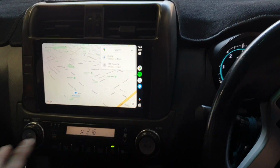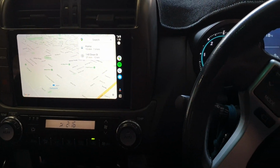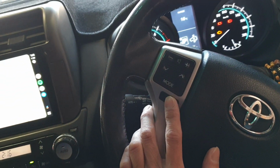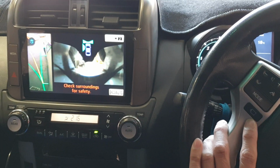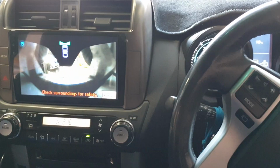And this one, wireless Android Auto with our phone running next to the system. And this one retains all the factory features from the steering, retaining the factory feature on the button here. You can press the button and it shows the camera, and you can change the camera by pressing this button, just like the factory setup.